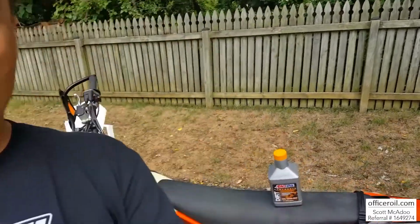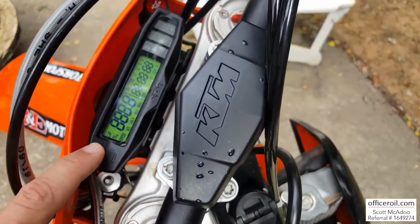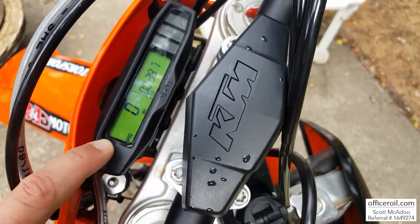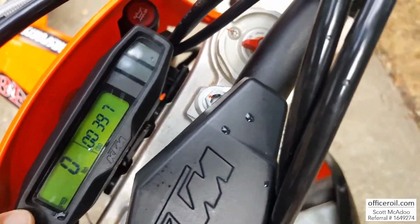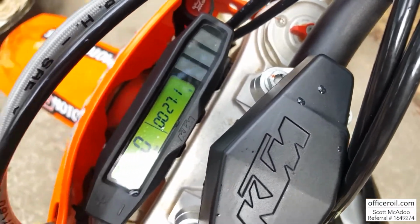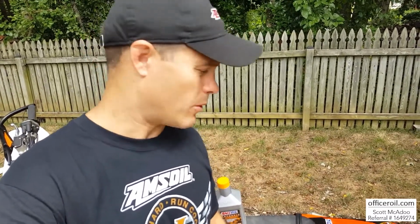But currently, I'll show you the mileage here. So 397 miles and 27.1 hours. I did the first change just over 6 hours coming off a break-in, and then I just did the second change here, well, just the other day. The only riding I did was just around the backyard. I want to flush it all out just to make sure I got all that water out of there.